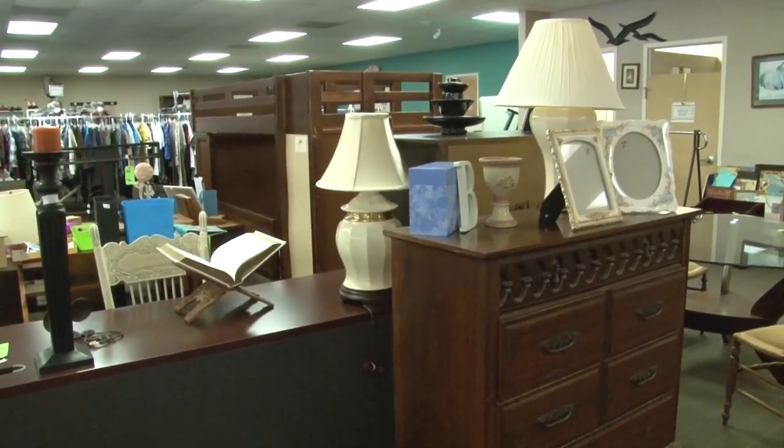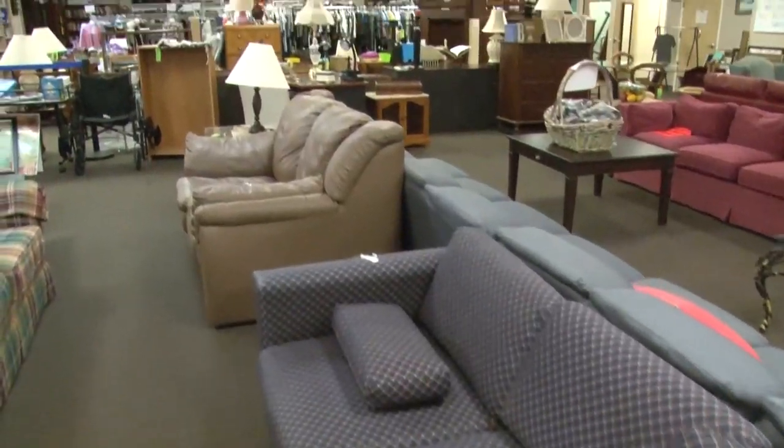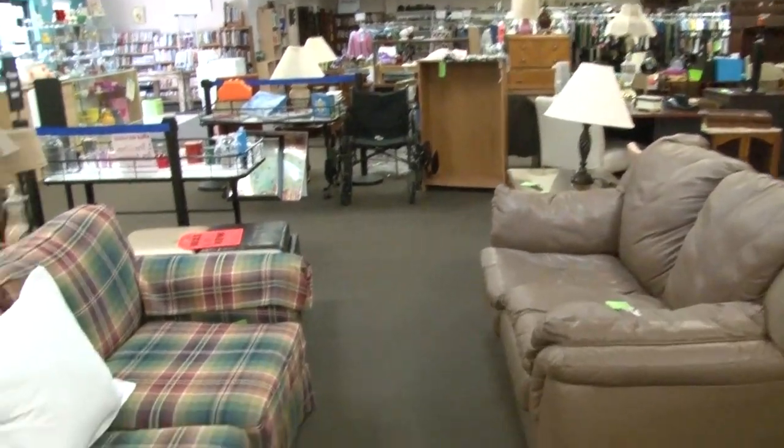Thrifty Thursdays, it's the best day of the week. Everything in the store is 50% off. So if you can fit it in your car and take it home, it's 50% off. So it's always our biggest day of the week. People get really excited about it. It's usually our biggest seller, and most of the biggest sales of the week are on Thursdays.